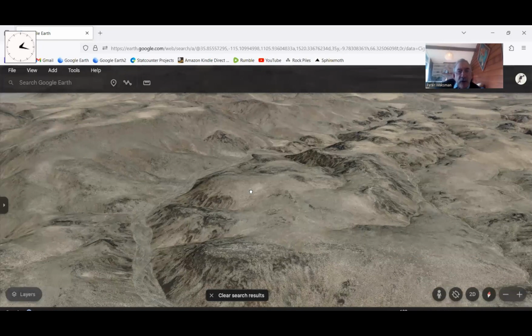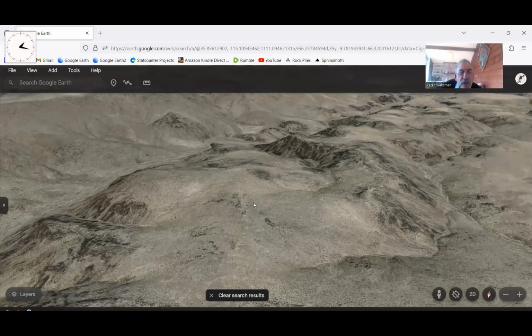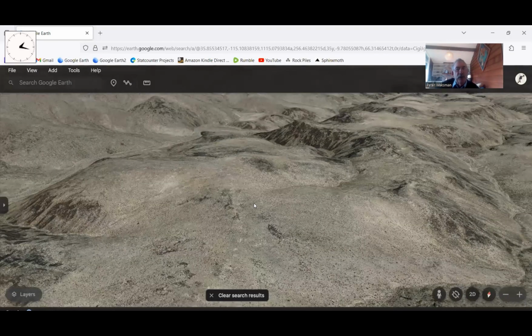So the idea here is that looking at this site specifically leads to paying attention to these white dots and the thought that they're man-made. And there's a number of places where you start seeing them if you look for them carefully.